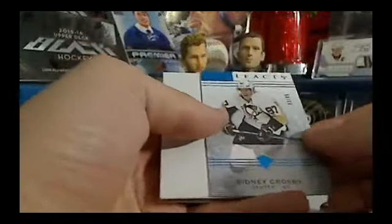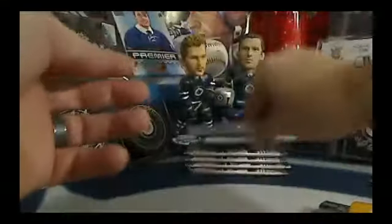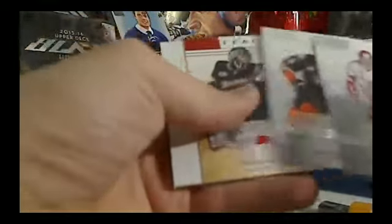Next up, we got a hit for Sidney Crosby, numbered out of 85 for the Pittsburgh Penguins. That's also going to Gilroy. And we've got a Ducks hit, numbered out of 499. Jonas Hiller going to Justin A.